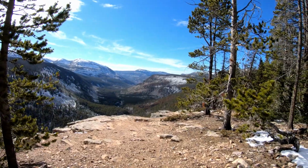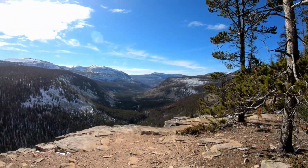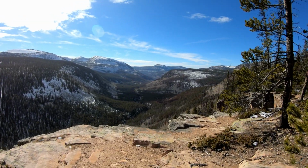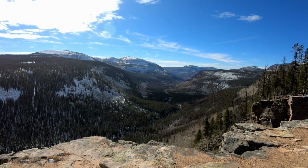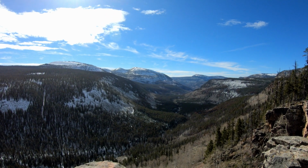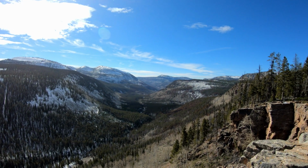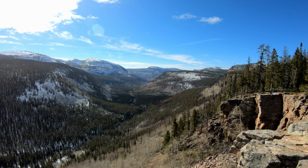Well, I took a little segue off the trail. Come down here and look at this view, the Duchesne River drainage. Oh my gosh. So we had a little burn make it over and down the bottom there.